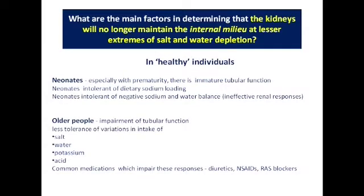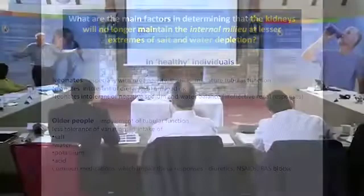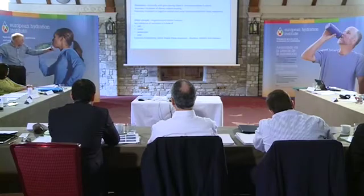And the other people are older people, apparently completely healthy older people, because what happens as you get older is you get less good renal tubular function. And in effect, your tolerance windows close in. Your tolerance of sodium depletion or overload, your tolerance of water depletion and overload, of potassium depletion and overload, or of acid load, all get narrower, and you're more likely to get into trouble, particularly if you're one of those many older people who take the drugs we've already been discussing.